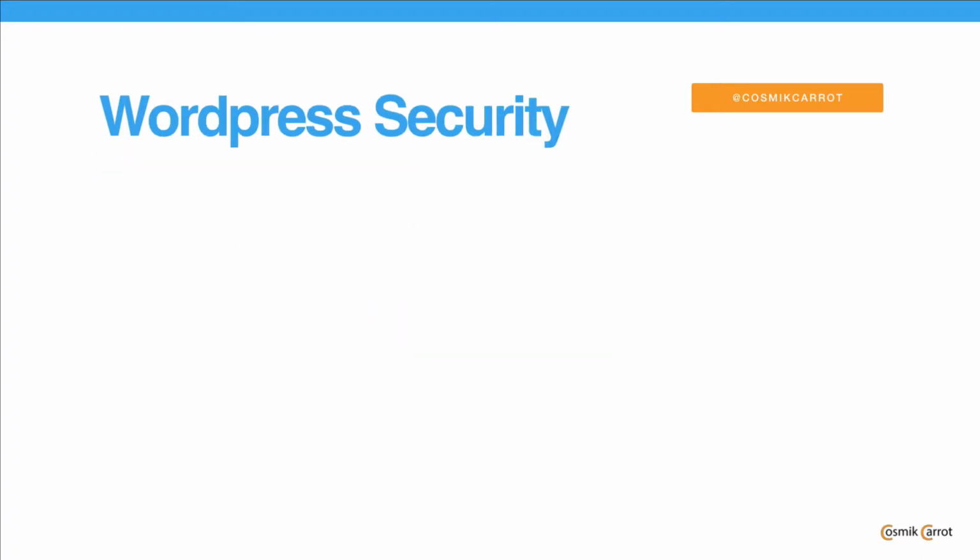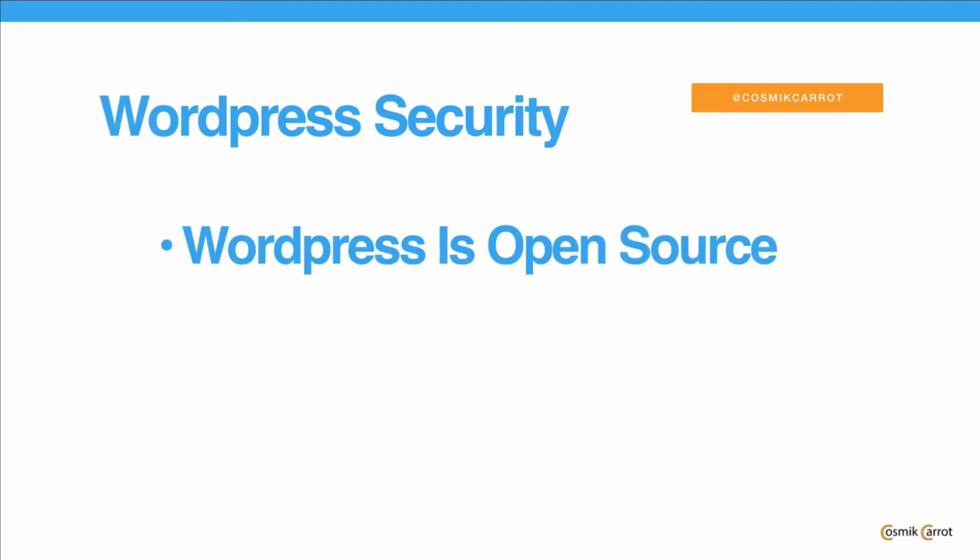So first of all, we'll take a look at WordPress Security. And the first thing you need to understand is WordPress is an open source platform. With it being open source, this means that it's open to vulnerabilities within the code. So we need to protect against these vulnerabilities that keep appearing or are found through the open source network globally.